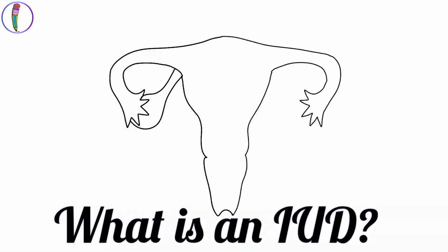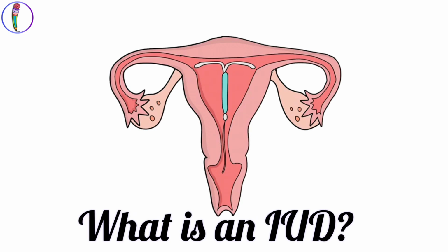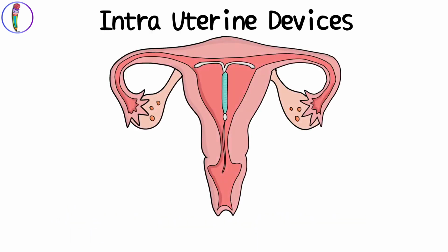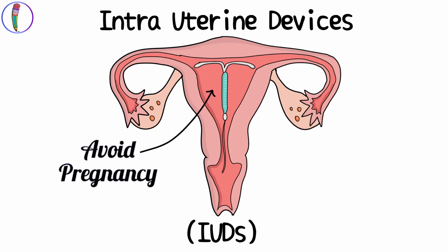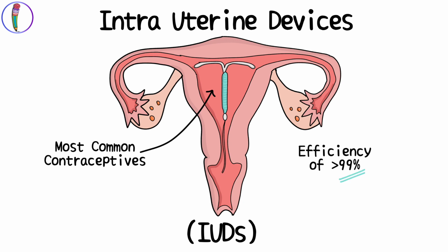Hi everyone, today we are going to see what intrauterine devices are. An intrauterine device, also called an IUD, is a plastic T-shaped device that is inserted into the uterus to avoid pregnancy. It is one of the most commonly used contraceptives and has an efficiency of more than 99%.